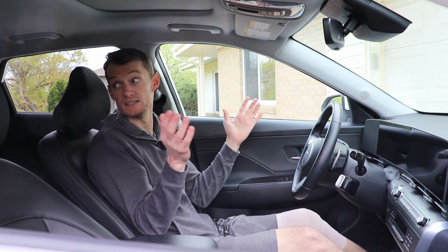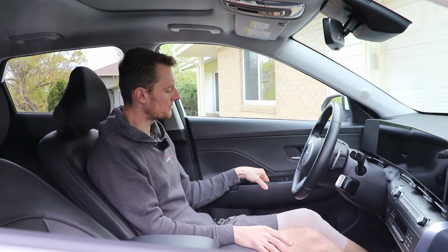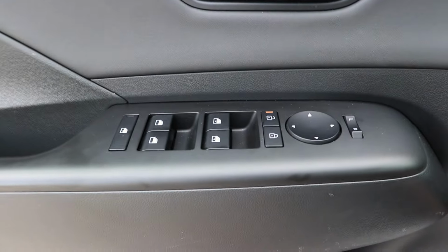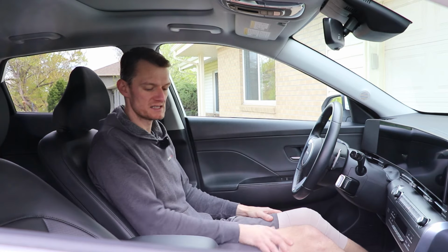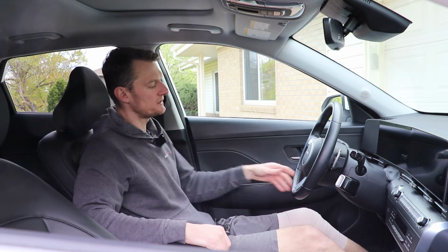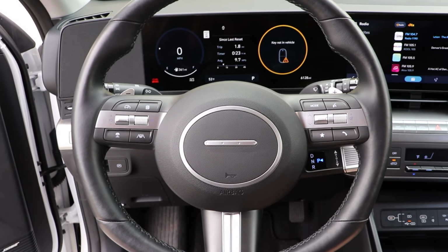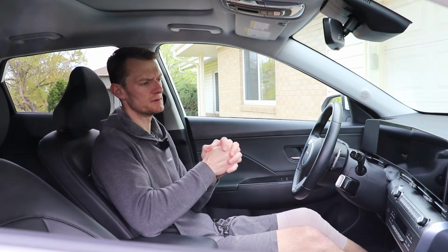The visibility is really good as well. And while there are some cheap bits, you know, the door cards definitely show what class of vehicle this is. This is an inexpensive car. It's cheap plastic over here, a little bit in the center console, but some of the pieces that you touch, at least with this model, you get a leather wrapped steering wheel, which feels pretty decent. And then just the overall usability of everything else.